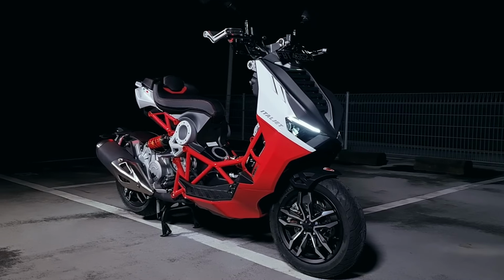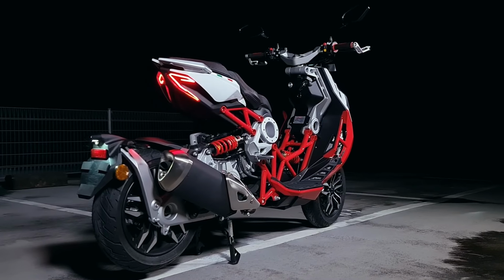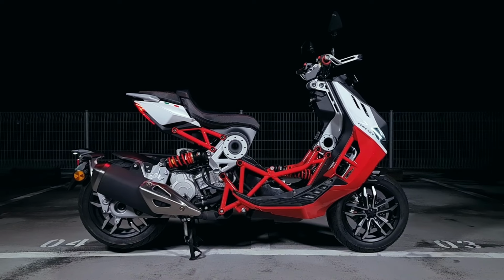In our opinion, at a machine price just under 13,000 Singapore dollars, the 2022 Italjet Dragster 200 doesn't come cheap, especially for a Class 2B machine. But you want stylo milo? You want special? Then how? Of course not cheap lah!